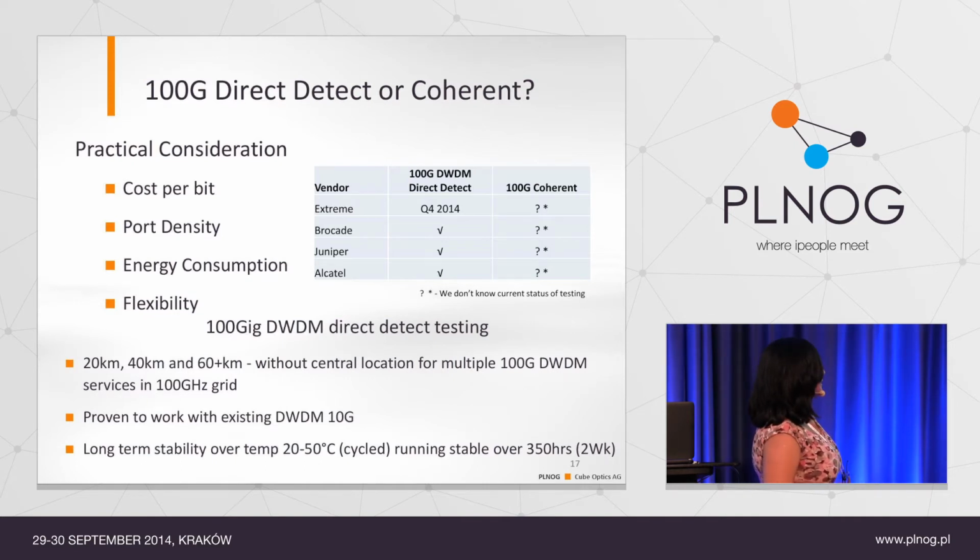However, with 100G DWDM, we have seen that various vendors have already accepted this. What we have also done in-house is some DWDM testing, and we have seen that with almost all of these, it actually works. We have gone up to 20 kilometers, 80 kilometers, and even 60 kilometers. And this is also together with DWDM 100G wavelengths. It also seems to work together with existing DWDM 10G, which is a very important part because you're shifting from 10G to 100G. We have also done some long-term stability tests, and it seems to be working.